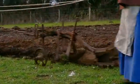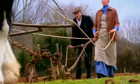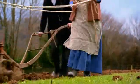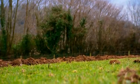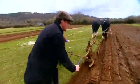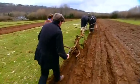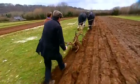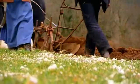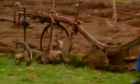Despite the invention of the tractor, there were more working horses in Edwardian Britain than at any time in history. Go on, boys. The Edwardian period is without doubt the dawn of the modern age. It's the dawn of the motor car, the aeroplane. And for me, it's just amazing that despite all these innovations, farmers were still overwhelmingly using horses to plough, because still in that age, they were the best for the job. Whoa.